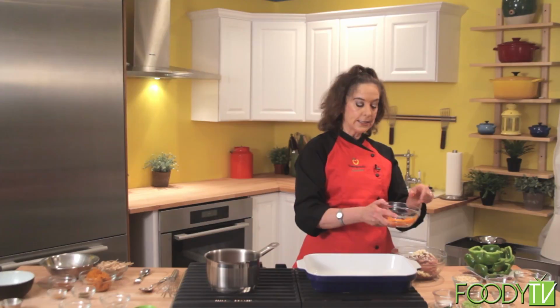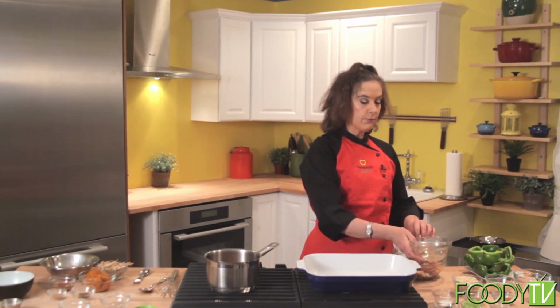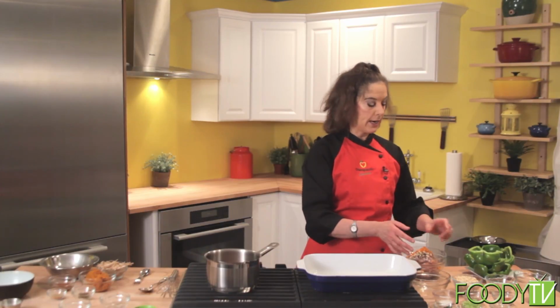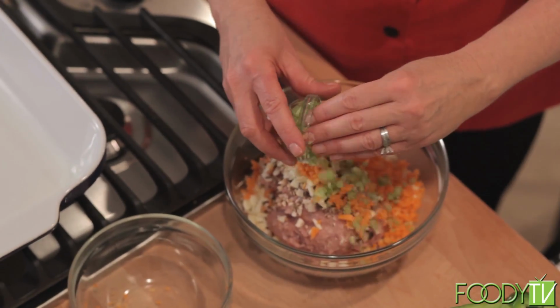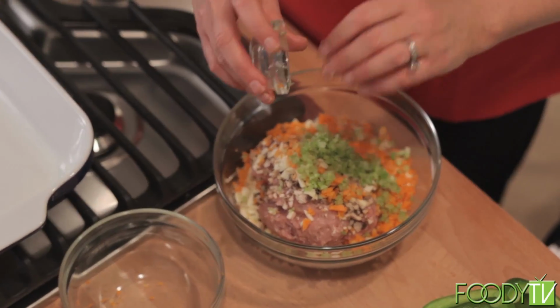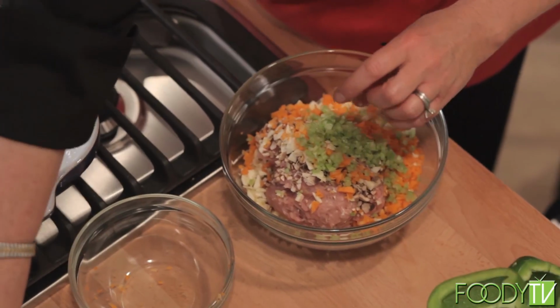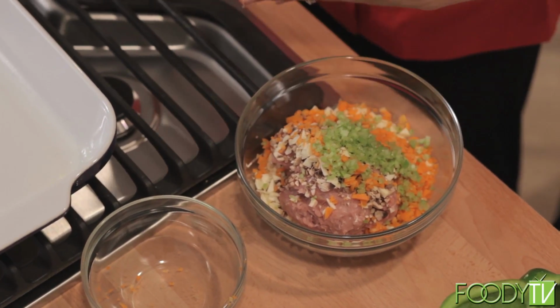And then we're going to add some carrots. We know that's on the list. Just a wonderful vegetable full of beta-carotene. We add some celery. Now, celery is something you want to stay away from in big amounts, but little amounts, you can probably find that you're not going to have any reactions to it. It's kind of a cumulative thing.